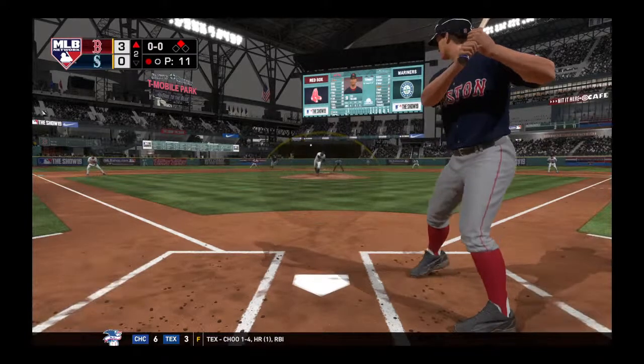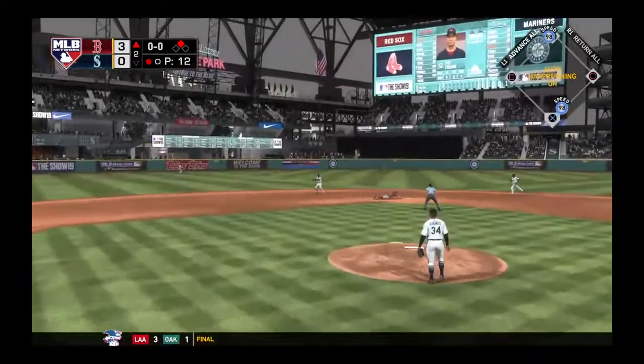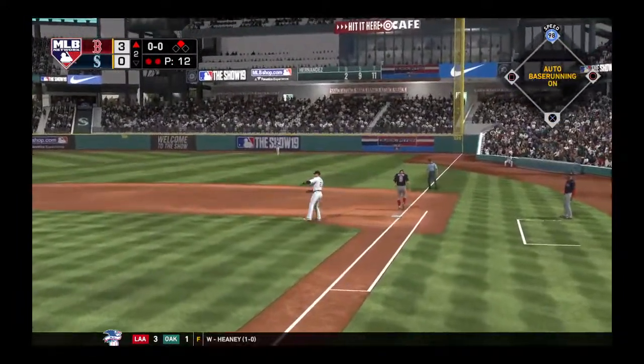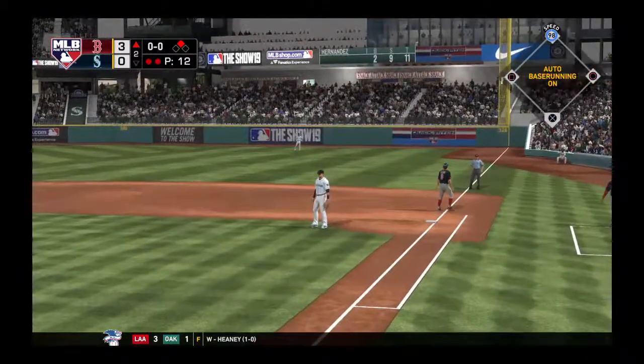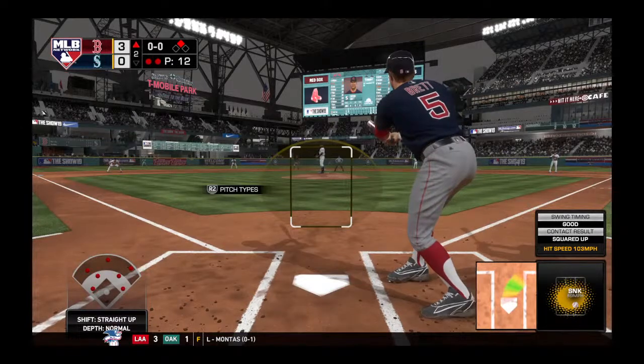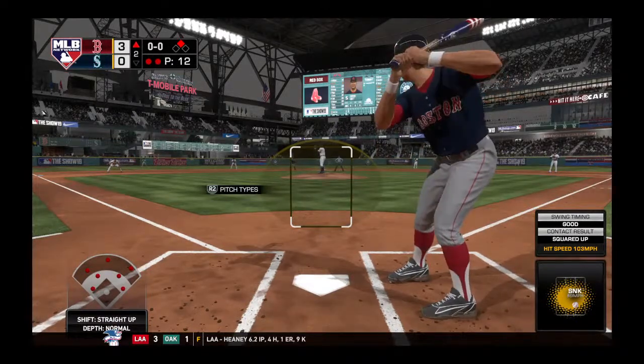From the stretch, here's the pitch. Hot shot on the ground is short. Beckham is there. Throw on to first, 2 gone. Coming to the plate now, George Brett, runner in scoring position with 2 gone. Brett.